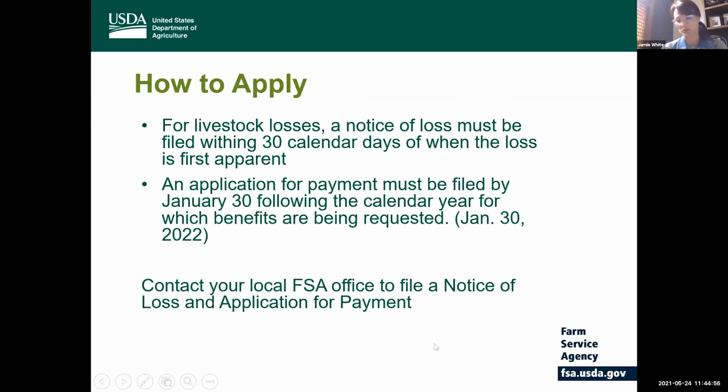Again, to apply for ELAP, no different than any other FSA program, you have to contact your local county office, but ELAP, much like LFP, must be filed within 30 calendar days of the end of the calendar year for which benefits are requested. So we're looking at January 30th, 2022 for ELAP, just like LFP. For livestock losses, it's important that the notice of loss be filed with FSA within 30 calendar days of when that loss is apparent.